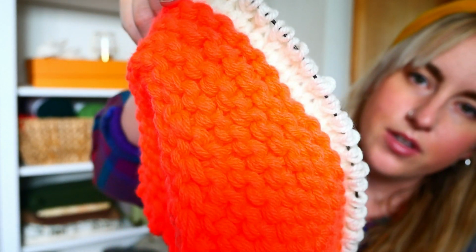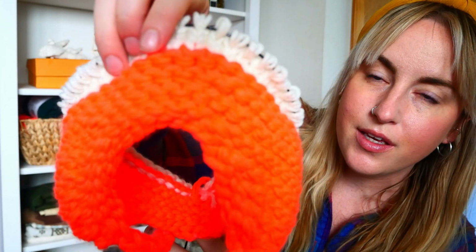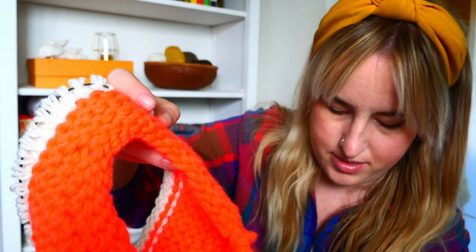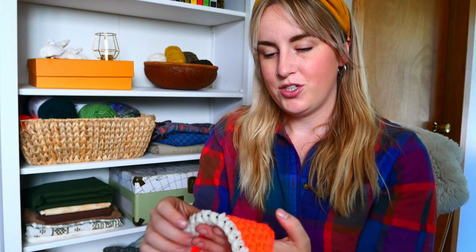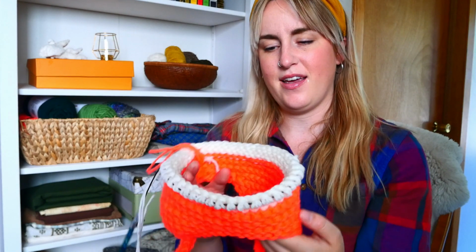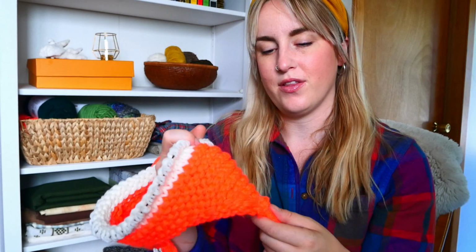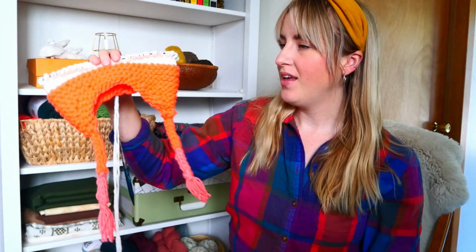So if you're looking to knit a chunky weight garment and you just want to use acrylic, don't sleep on this weight of yarn because it's pretty soft and just fluffy. I wouldn't have guessed that it was the yarn that I was using, so I just thought I'd mention that.